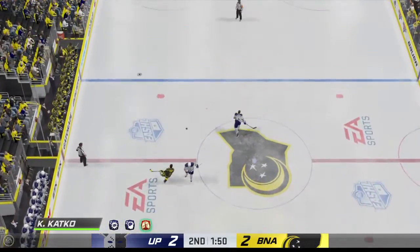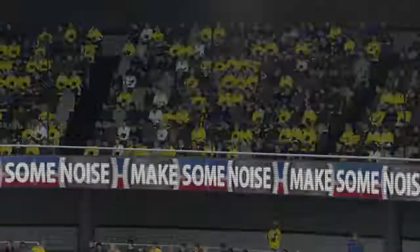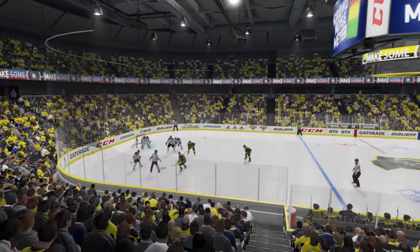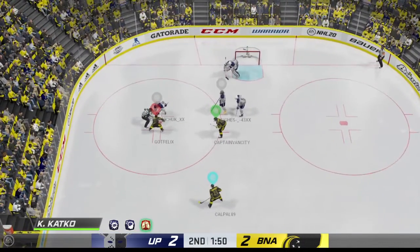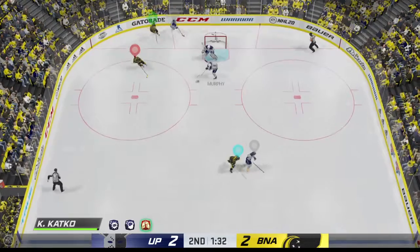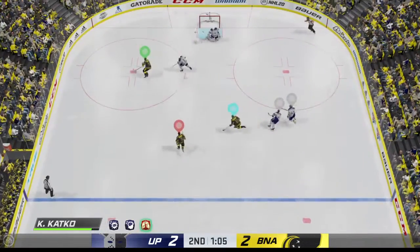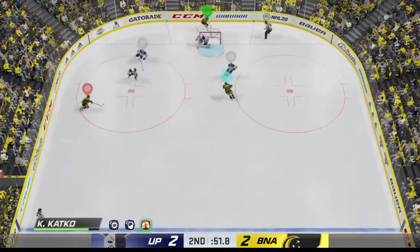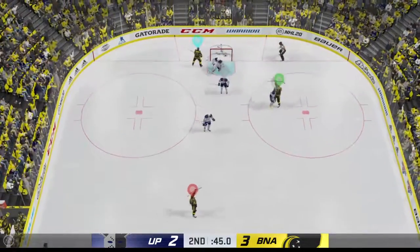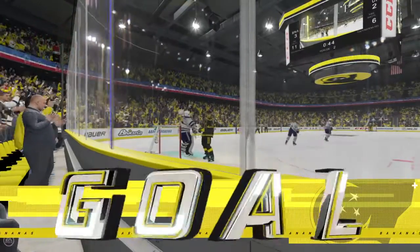And the linesman calls icing on the play. Here in the later stages of this period, we got a tie game. The frozen biscuit's dropped, and we are back underway here. And now he tries to get it across to Hughes. Unloads one! Oh, what a stop! Sends it out right in front! Scores! And the deadlock is broken!